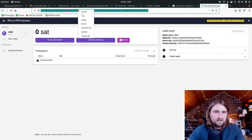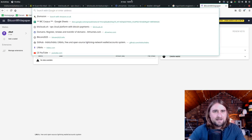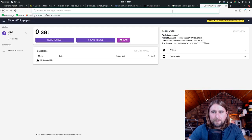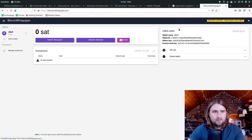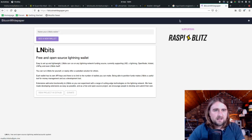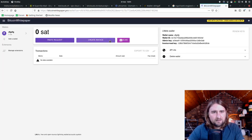So hopefully, if I paste my domain name in there, there we go. Bitcoin-paper.pro is now up. It's live. It's got an SSL certificate. I can make a wallet. I can fund that wallet. Create invoice.